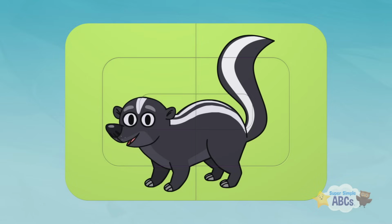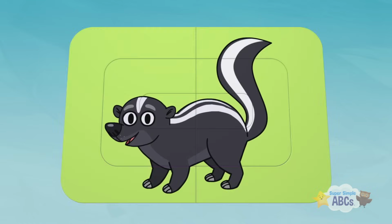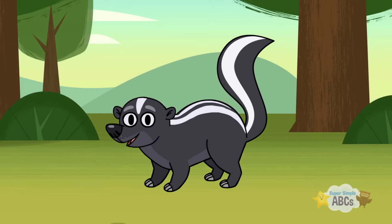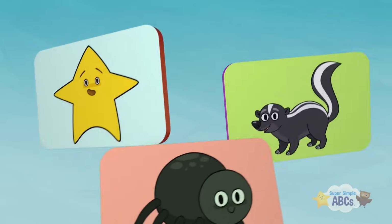Skunk! Skunk starts with the letter S. Can you remember all of the things we discovered that start with the letter S?